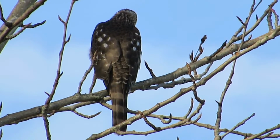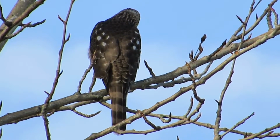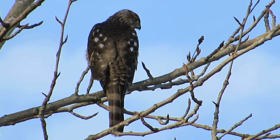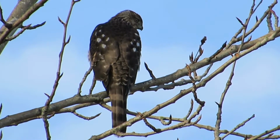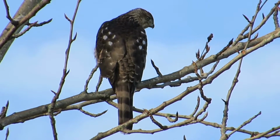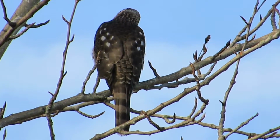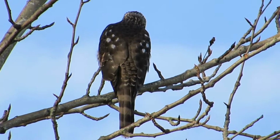Oh, and now he's bobbing his head. Maybe he sees something. He might have found the opportunity to chase a starling or something. They catch other birds. There he's looking over his shoulder or his wing. And we'll see what happens here. He's very alert now, so we'll see what he does. The small birds are starting to move around in the thicket, and he's been sitting here waiting for the opportunity to pounce on them.